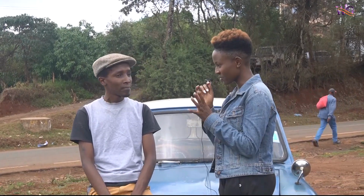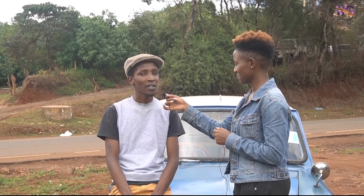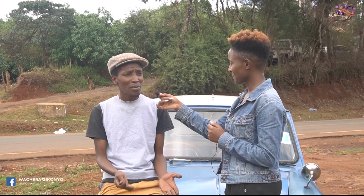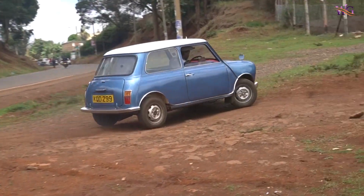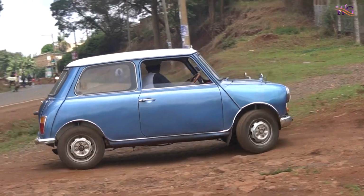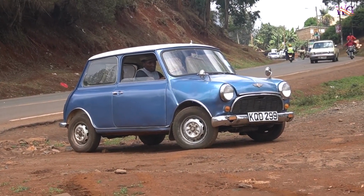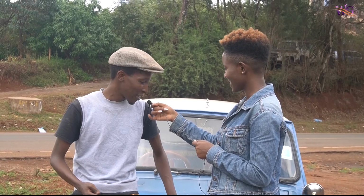So what's your advice for those people who would like to drive vintage cars like these? I would advise them to hop in and maybe get some inspiration from the British. This is a British car. Go back to YouTube and check out how guys do it internationally. There's a lot of love, a lot of passion. Guys come up, a whole community, and even give names to the cars. For example, this one is Binky.